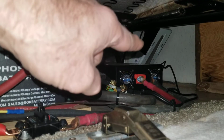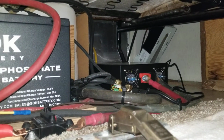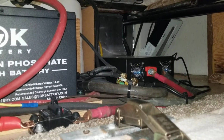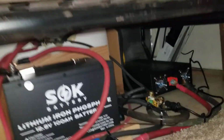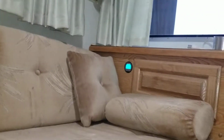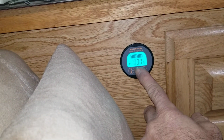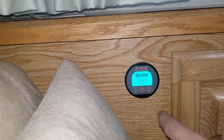And then you've seen before in that compartment next to the TriStar, there's a breaker on the solar coming in, and then the DC charge current coming out of the charge controller to the batteries. And then there's a battery monitor right here. And since the IntelliCharger is not plugged in right now, the LED lights in here are using 1.3 amps. It's saying I have 199.9 amp hours left. The volts are at 13.9.